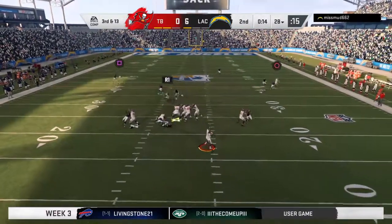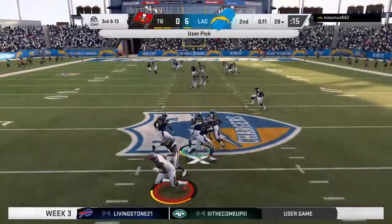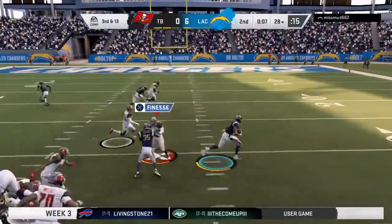3rd and long here for Rosen. Into heavy traffic, and it's intercepted. Then it's Clinton Dix with a pick.